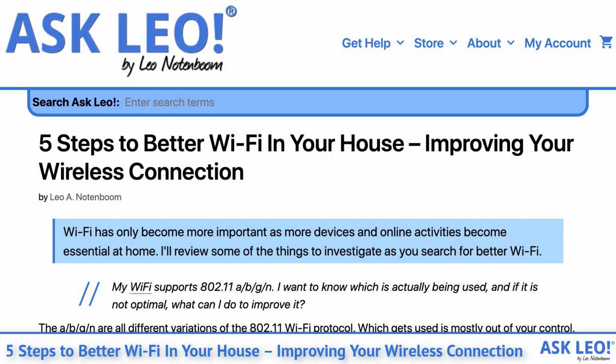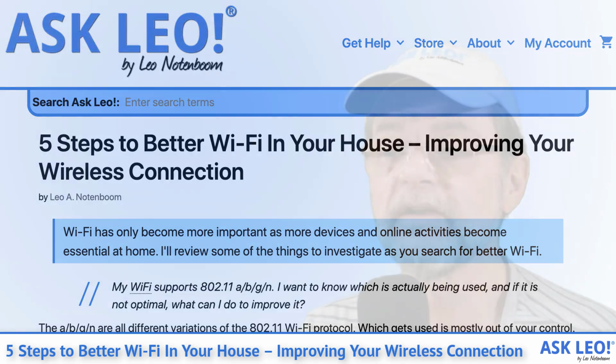5 steps to better Wi-Fi in your house, improving your wireless connection. Wi-Fi has only become more important as more devices and online activities become essential at home. I'll review some of the things to investigate as you search for better Wi-Fi.